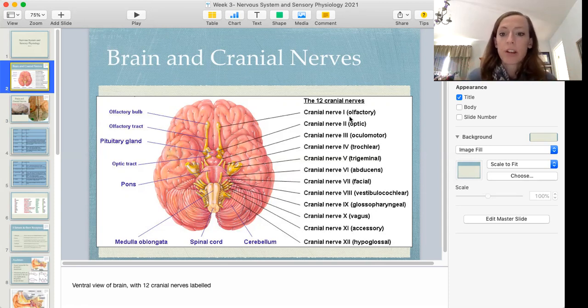Okay, cranial nerve 2 is also a sensory nerve. That is the optic nerve. Okay, so the optic nerve, again, as you might guess from its name, is referring to what we can see. Okay, so it's a sensory nerve and it's taking in visual input. Okay, nerve 3 is the oculomotor nerve. And that is a motor nerve, again, as you can probably guess from the name. And it's responsible for some movement of muscles that allow the eye to function.